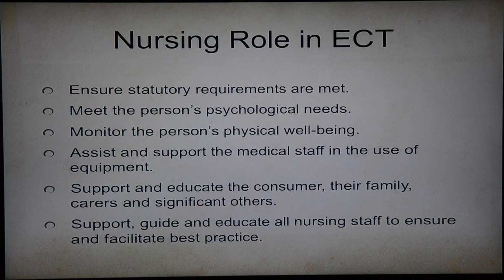The role of a nurse in ECT is to ensure that satisfactory requirements are met, meet the person's psychological needs, monitor the person's physical well-being, assist and support medical staff in the use of equipment, support and educate consumers and their families, carers and significant others, and support, guide and educate all nursing staff to facilitate best practice.